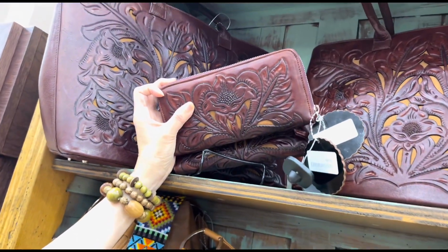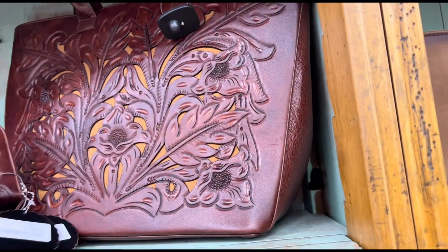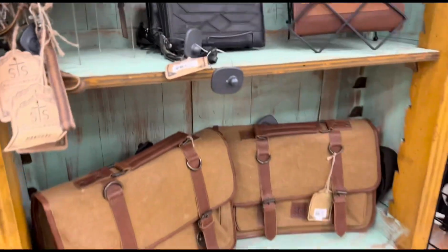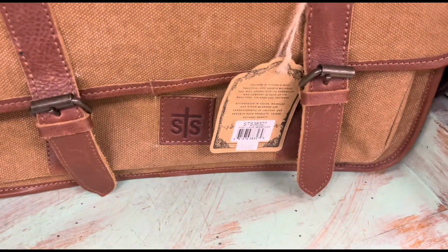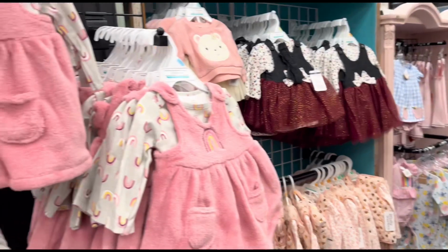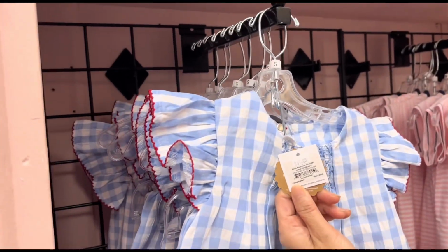There's a hand purse. How much is that one? $98. Also, kids' clothes, cute. Cute kids clothes here at Buc-ee's. Little dresses and blouses. $37 for this one. $37 for the cute dress. What a bargain.